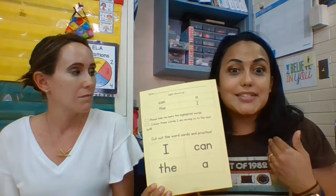For example, I noticed today when I was testing some kiddos that the word "can," no problem, they knew it. But then when it was at the beginning of a sentence and it was uppercase, it completely threw them for a loop. That shows that they haven't truly mastered it, because in order to show mastery of a sight word, they can read it in isolation, they can read it in a text, and they can find it in a text. We also encourage you to have your child practice writing the sight words.